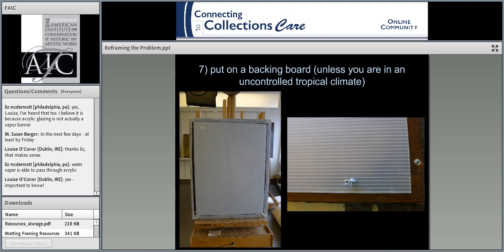The best single preventive conservation step that you can take for your paintings, aside from keeping them in as stable an environment as you can, is to put on a backing board. Now, the one caveat here is that you can't be in a tropical climate with an uncontrolled environment, because then the backing board is going to help create just wonderful conditions for mold growth. So paintings conservators, say in Florida, who are working for private clients, will often forgo backing boards. But for everyone who's in a temperate climate, backing boards are the way to go.